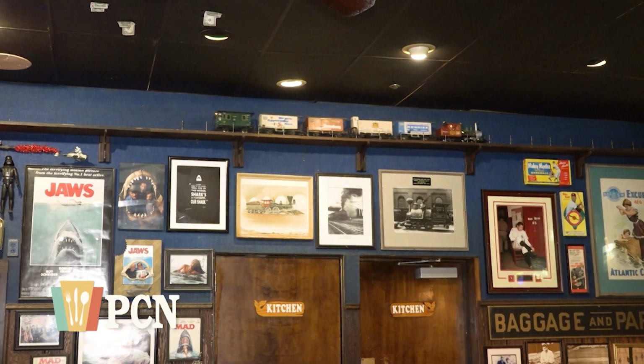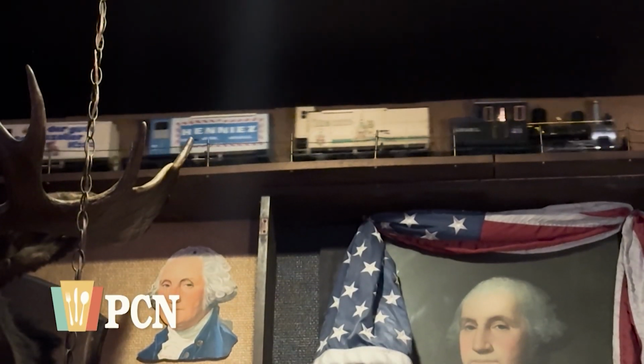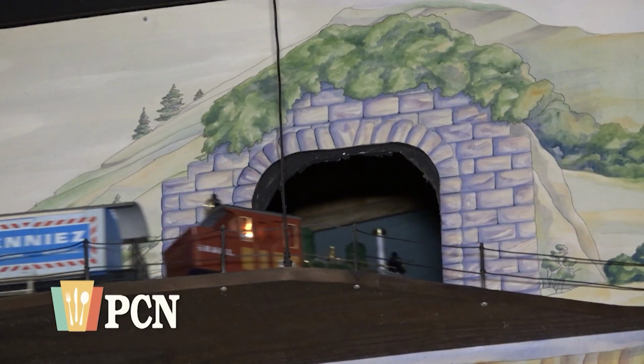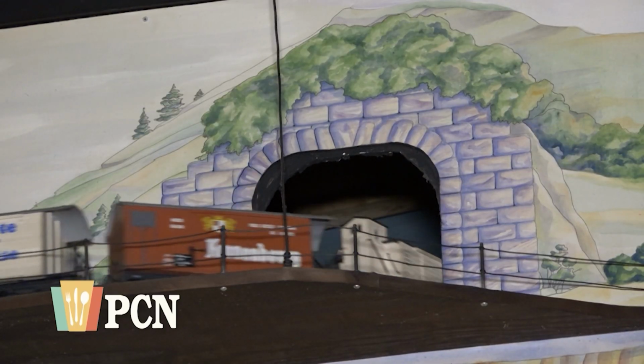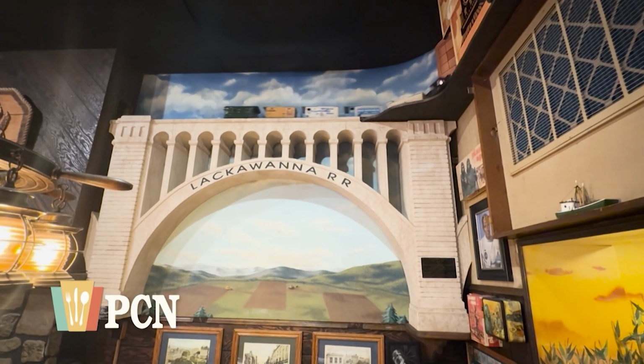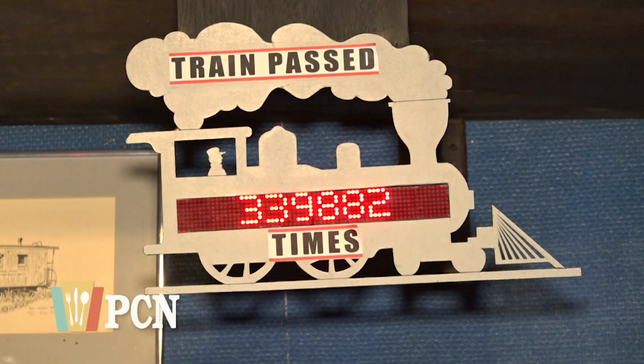We have a train that runs around the restaurant that we put up. My two brothers, they're engineers. They installed all the track through all the rooms, drilled holes through the walls, and it runs around every 15 minutes. And this has been going since probably 1990. Yeah, and it keeps going every 15 minutes around the track, and we actually have a little counter over there to let people know how many times it's gone around, and the kids do love it.